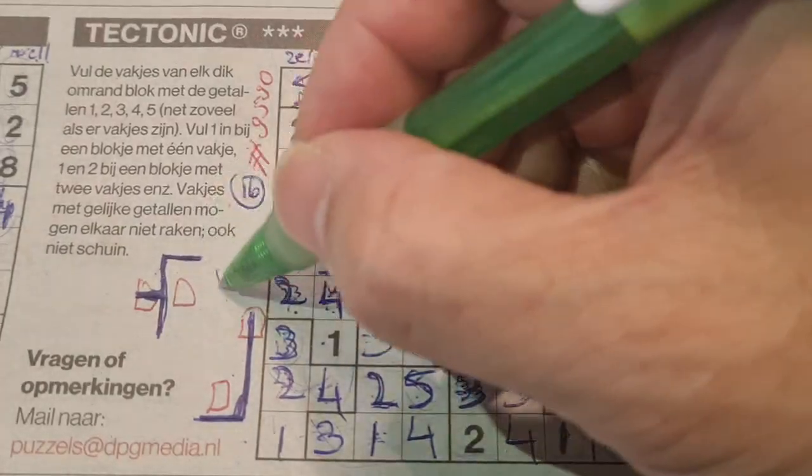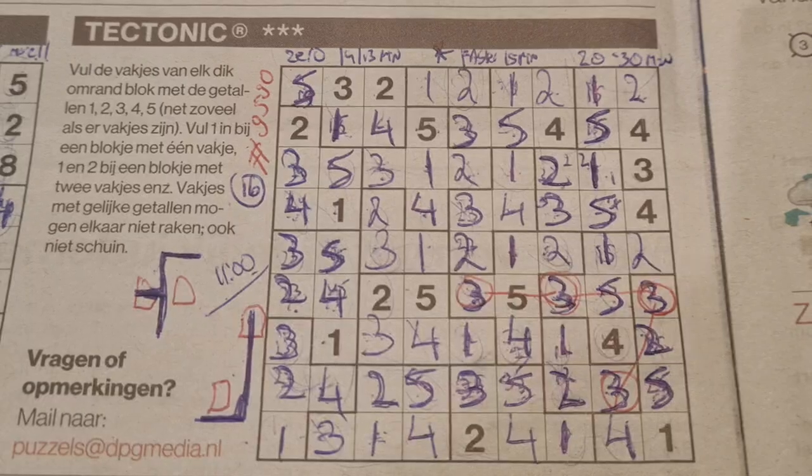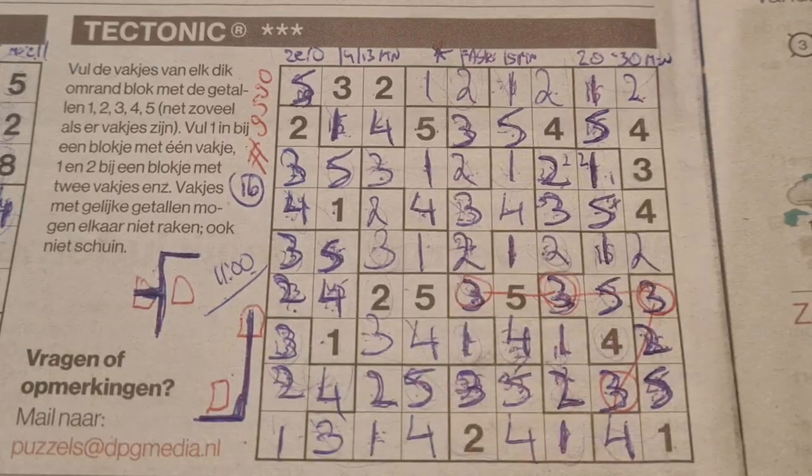Finish. 11 minutes. We solve it again, and I like this one. Yes, I really do. Do you think so? Thumbs up, otherwise thumbs down.